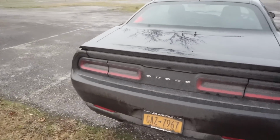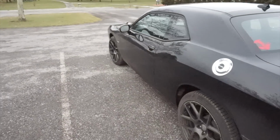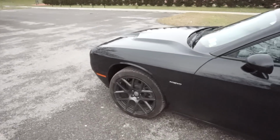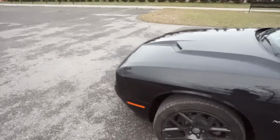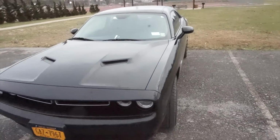Don't mind the fact that my car is absolutely filthy right now, but yeah, wintertime. I'm actually going to get a car wash later today. But from a pure aesthetic viewpoint, I think the car looks great.